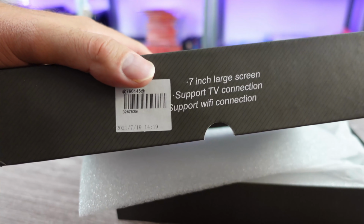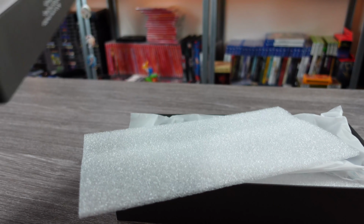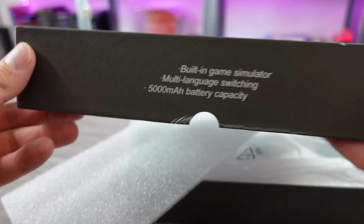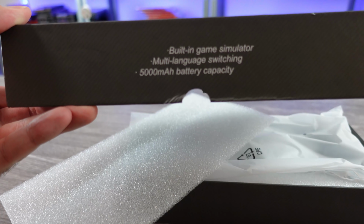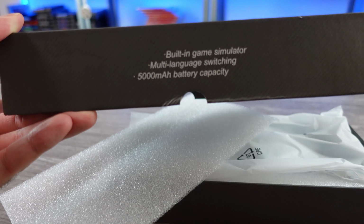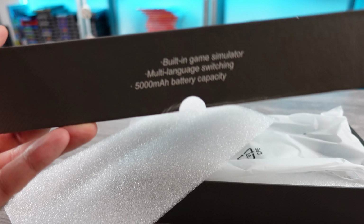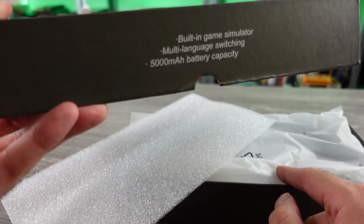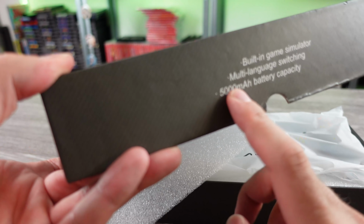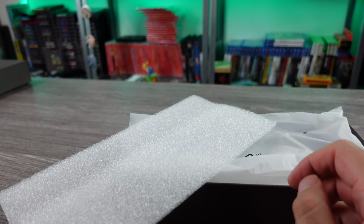It's got Wi-Fi, TV connection. I think it has HDMI, and a 7-inch touch screen, built-in game simulator. I hate when they put that. We have game simulators on here. Really, you got some simulator action going on? I just put emulators. Multi-language switching, which was a pain in the ass the first time I booted this up. We'll talk about that in a moment. 5,000 milliamp hour battery. It is a game console, no doubt about it.